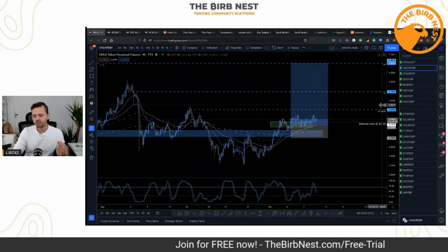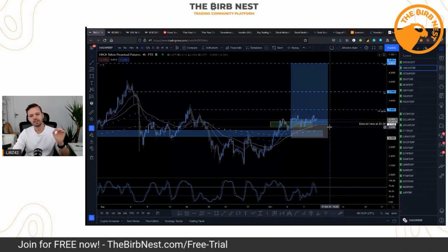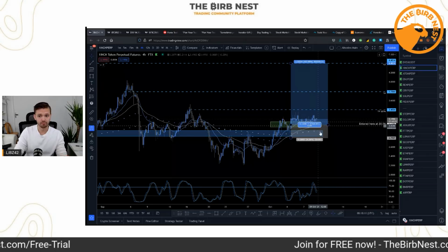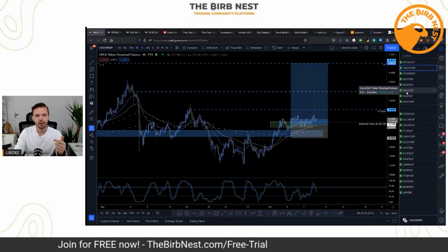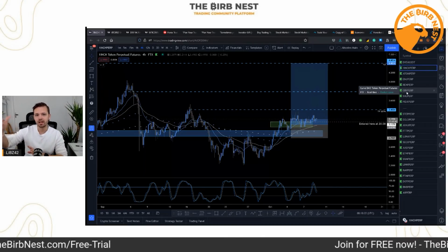And the interesting part here is a lot of altcoins look like this. The strongest altcoins in the altcoin market right now look like this, right? And some of them have already started moving, like CRV, for example. You can see a lot of similarities between 1inch and CRV and ENG, right?